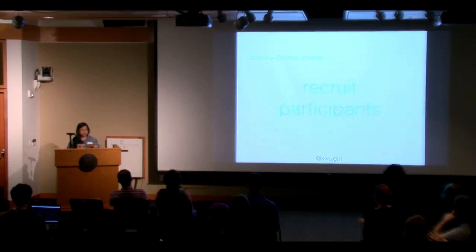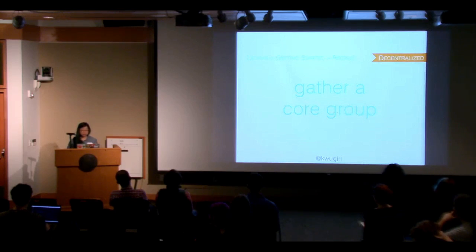Next step is to recruit some participants. I started by gathering a core group after floating the idea to some people to see who else might be interested in reading Pooter, for example, that book with the red cover there. Getting a core, particularly interested group involved really helps the program be decentralized, because other people are also motivated to keep going with the program as it's run.